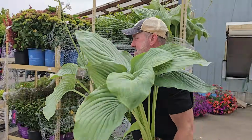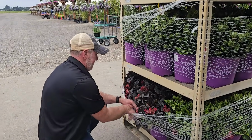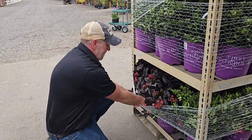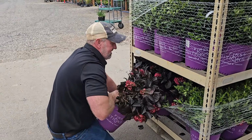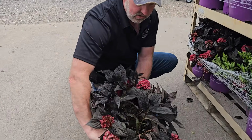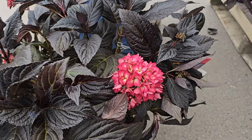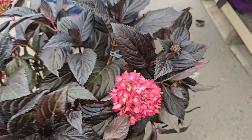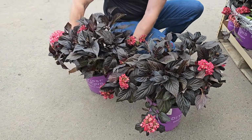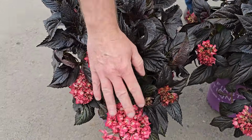So pretty. I also have that area in my yard where there was too much gold. So these, I'm so excited, we just got some more of these in. This is Eclipse, which actually is supposed to take full sun. I like to put mine in part sun. Let's pull a couple different ones out here. Look at this beautiful dark foliage. It's got those kind of cherry red flowers on it.